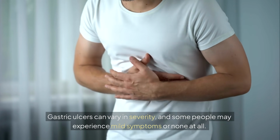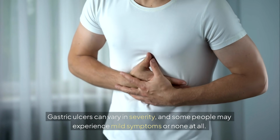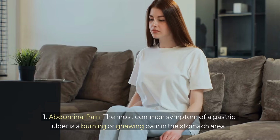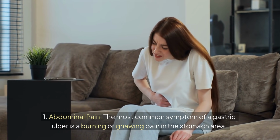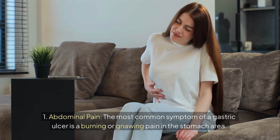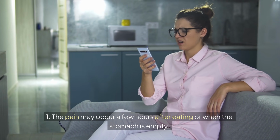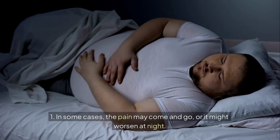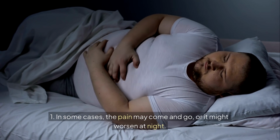Symptoms of gastric ulcers. Gastric ulcers can vary in severity, and some people may experience mild symptoms or none at all. However, typical symptoms include: 1. Abdominal pain. The most common symptom of a gastric ulcer is a burning or gnawing pain in the stomach area. The pain may occur a few hours after eating or when the stomach is empty. In some cases, the pain may come and go, or it might worsen at night.